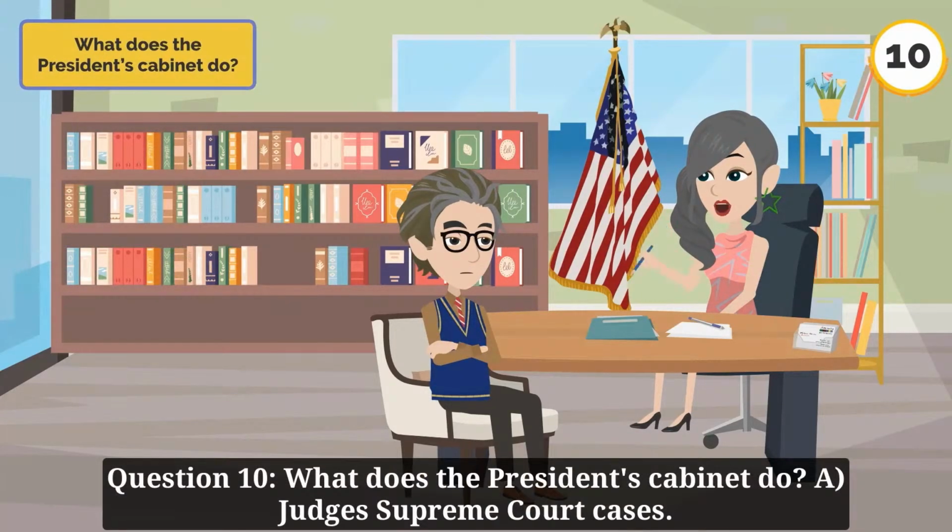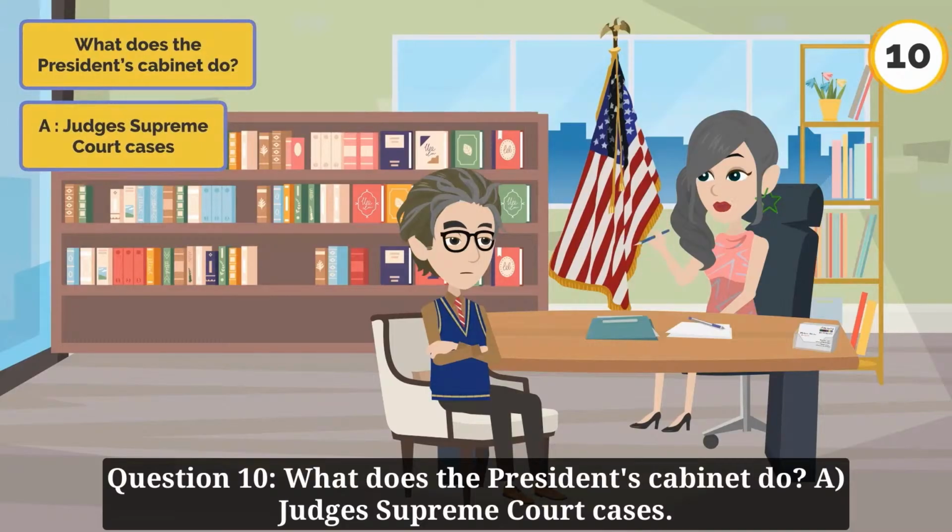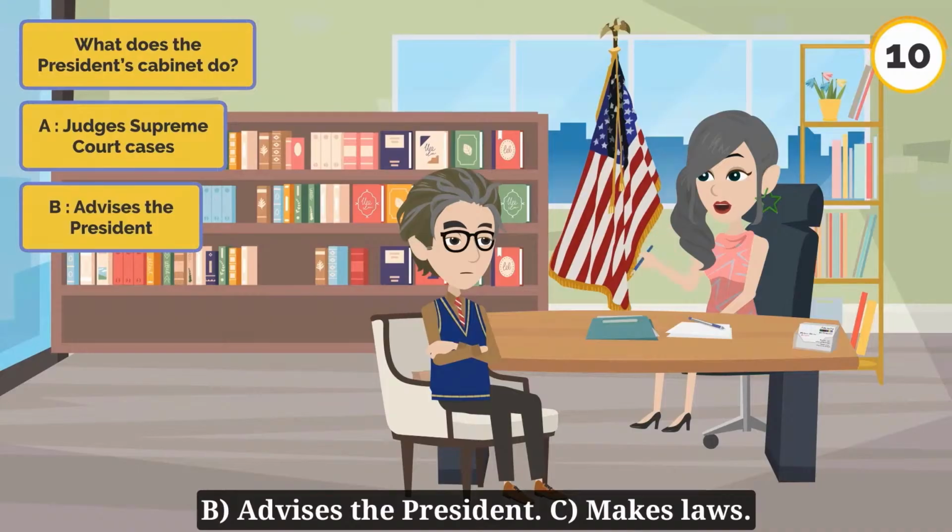Question 10. What does the President's Cabinet do? A. Judges Supreme Court cases. B. Advises the President. C. Makes laws.